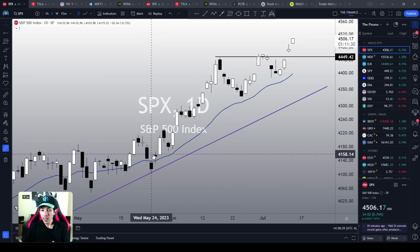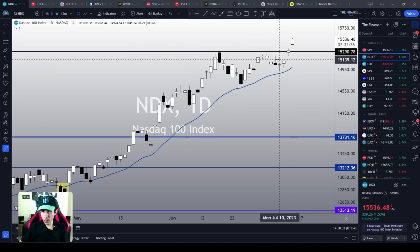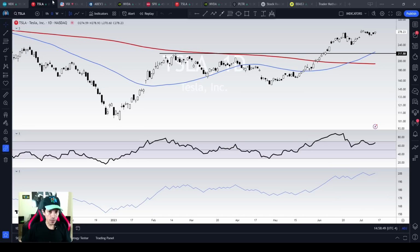In my humble opinion, the S&P and the Nasdaq index, they both deserve to see a sharper correction to retest the exponential moving average. But there is no denying, guys. This reaction is extremely bullish and reinforces the idea that the market is bullish mid and long term speaking right now at this moment.